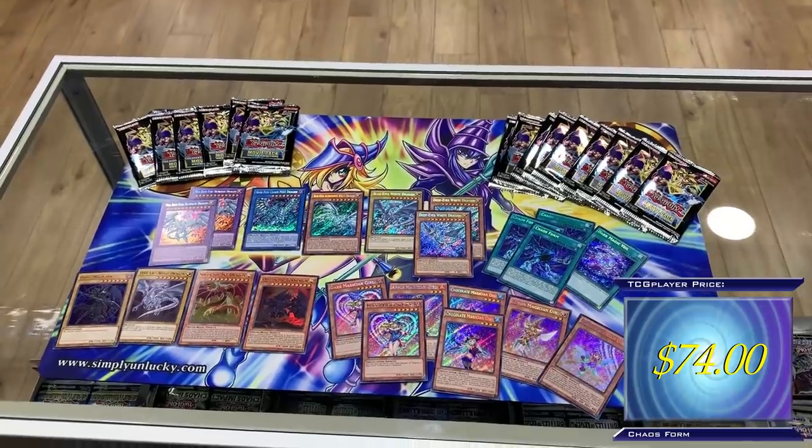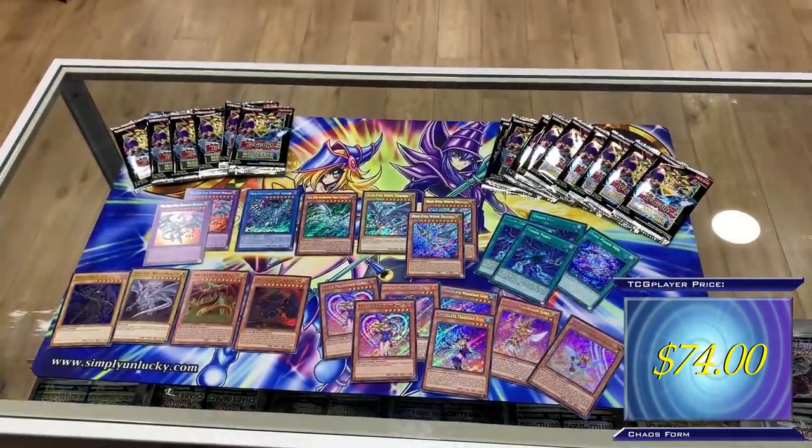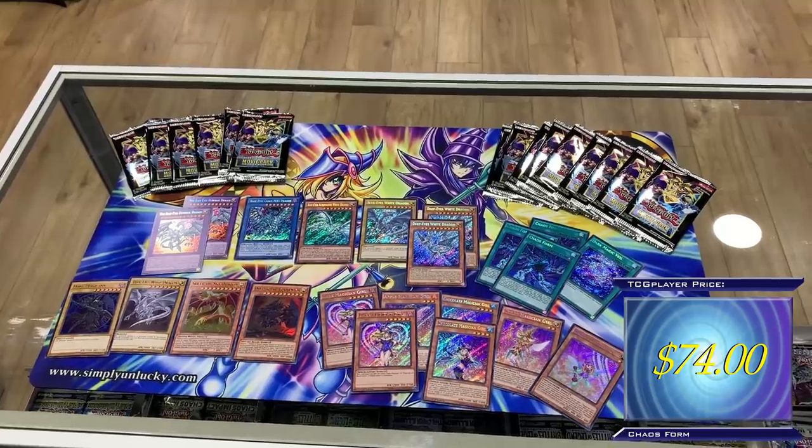It's looking pretty good. So we got our rest of our packs here. I believe it's gonna be 30 packs per box. We got 15 more packs. Are you guys ready? Here we go.